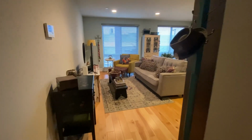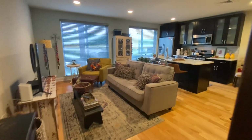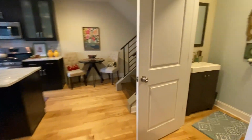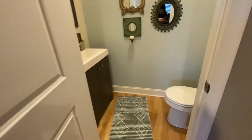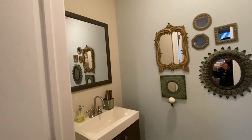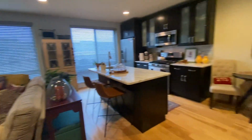This is the fourth unit of the condo, and on the first floor you will see your living room, your kitchen, as well as a half bath. Then on the second floor is where you'll find the 2 bedrooms as well as your full bath. The condo is just over 1,100 square feet and offers a private rooftop.